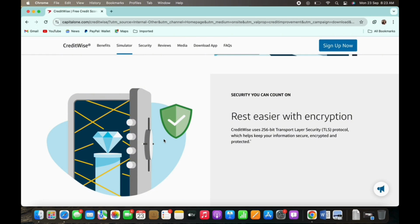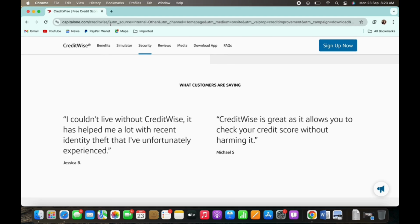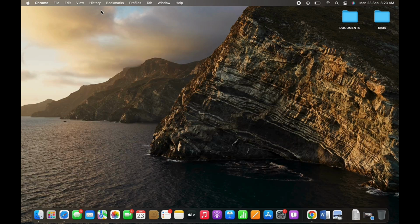Some requests might require a soft or hard credit inquiry, so be aware of the potential impact on your credit score. So, this is how you can increase your credit limit on Capital One.